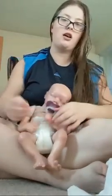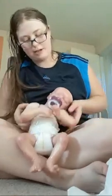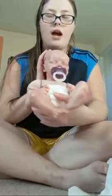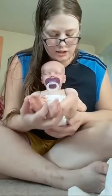This is Lillian. She's the twin A kit. As you can see, she's very, very tiny. She's super tiny. She's 17 inches and about 4 pounds. She's exactly 4 pounds. She's got a lot of details.